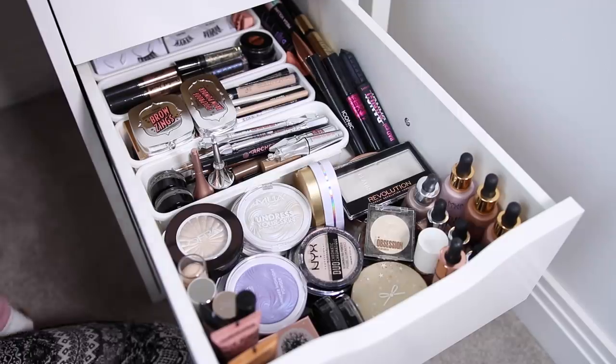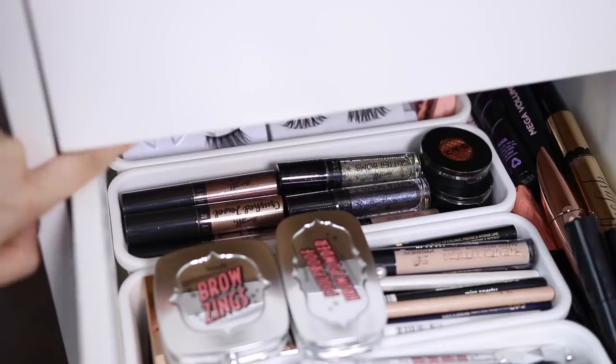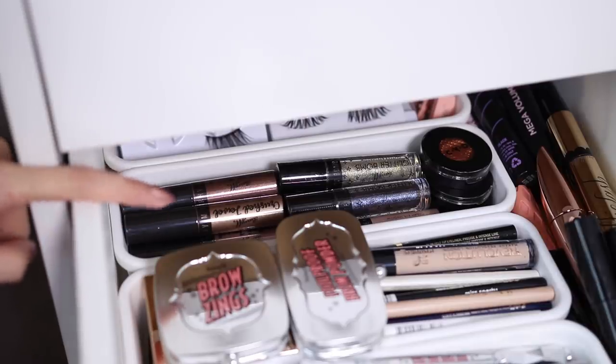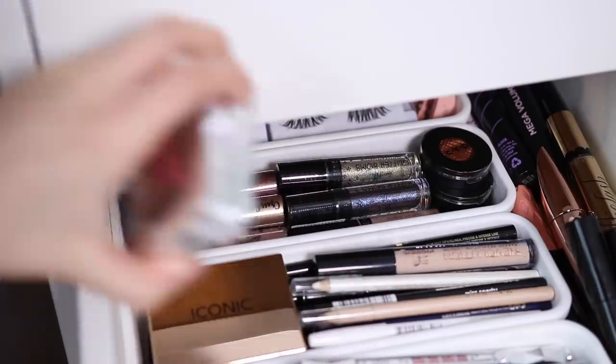I'll now show you it in a bit more detail in case you want to see. So like I said, eyelashes are right at the back, but I feel like they're just a little bit yawn. I don't think you really want to see eyelashes, so just know that they're there. This section is kind of cute. It's a nice little glittery section, but I'm just going to move these quickly because I feel like they're kind of taking over a little bit.